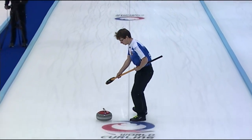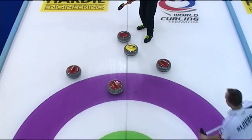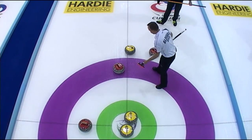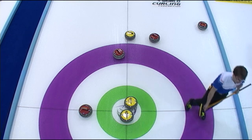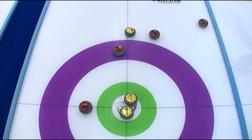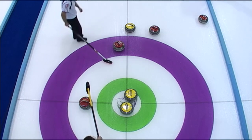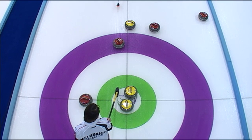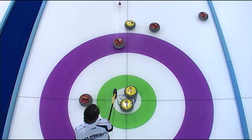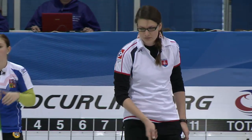That is a big whoa. And no, he's all the way out on. And he's actually gotten rid of that red, which means the third shot is now wide open. Slovakia can hit and roll in off of this and have a bundle on the one foot.